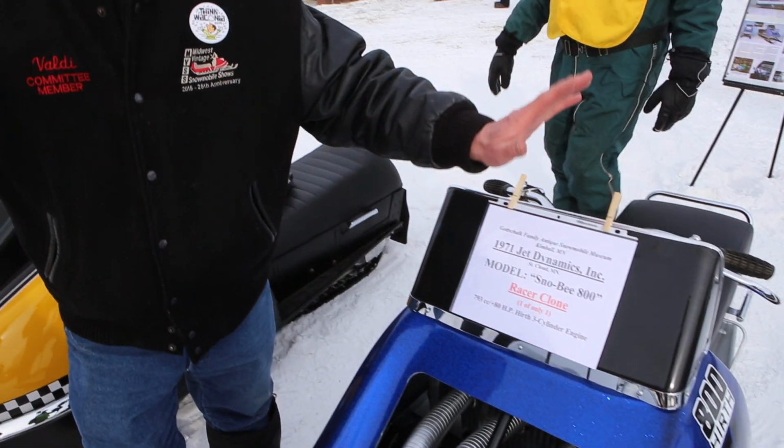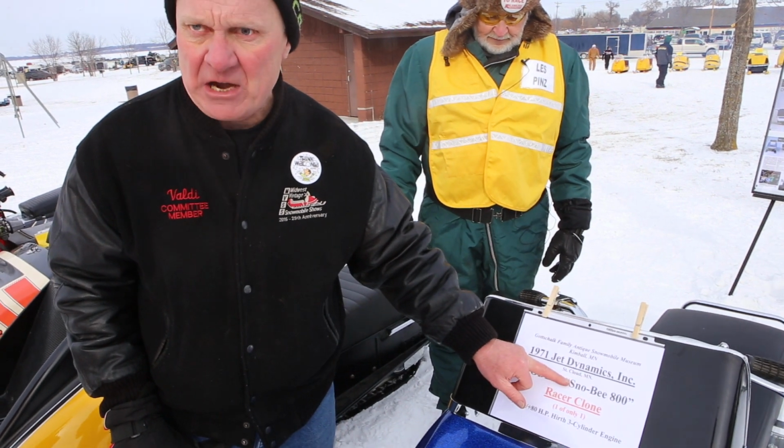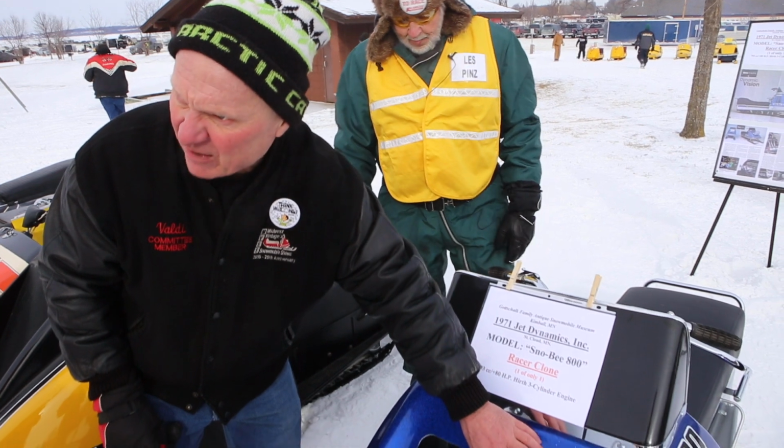Racer clothes. This is not a real snowmobile. However, it was made by Jet Dynamics in St. Cloud. And they've taken some liberties here. The blue metal flake, they actually made metal flake hoods.